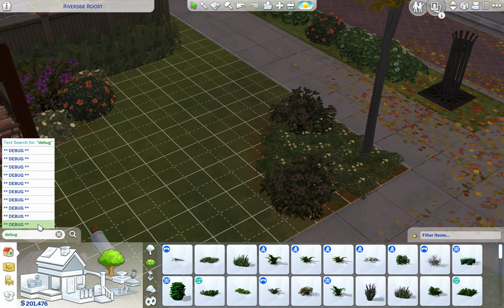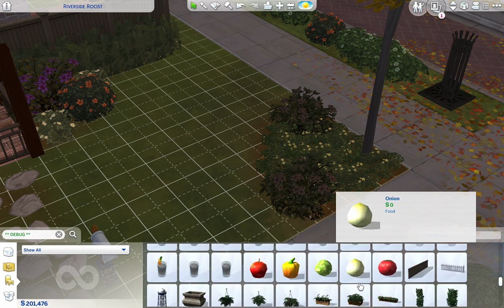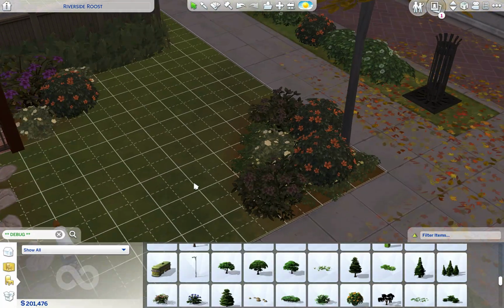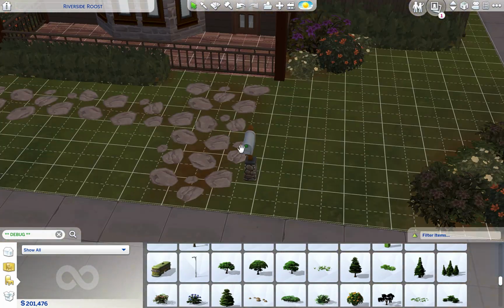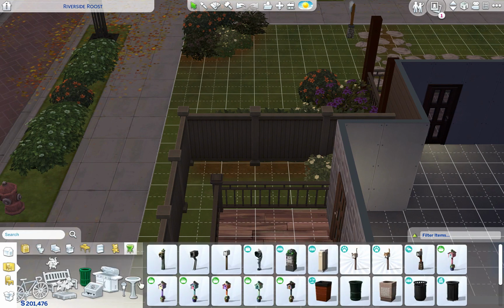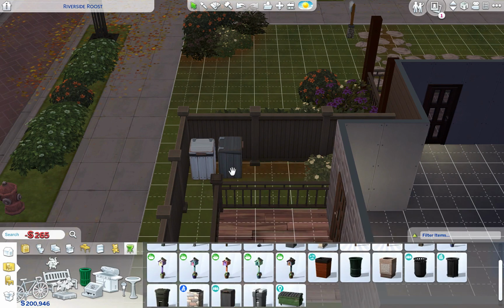So I hope you guys don't mind. I know a lot of my builds are large family homes. It's just what I'm most comfortable with building and what I enjoy building the most. So I am sorry. I know, how many family homes can one person build, but I'm trying to switch it up.